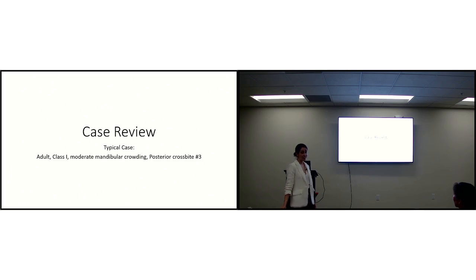Like for 6 months, and they come back, and then it's usually stable. Those are really hard cases, but you know what? A Hawley's probably a better option. I just don't consider giving my adults Hawley retainers because they don't like them. I don't want a Hawley in my mouth. The kiddos, I love Hawleys. But adults, I don't.